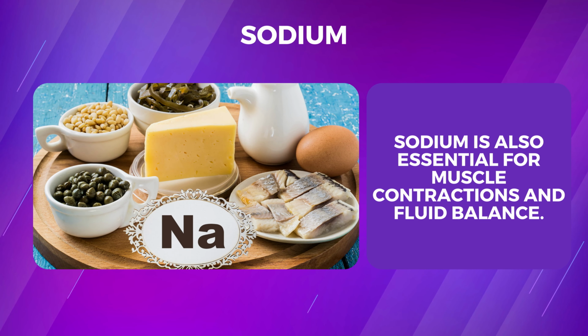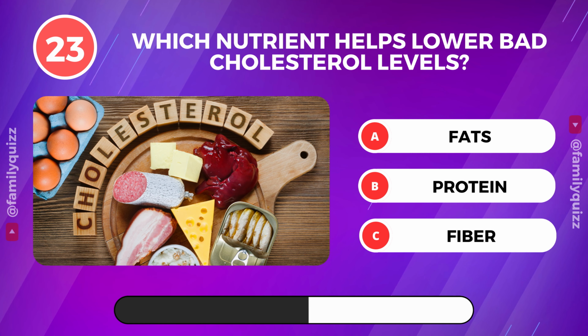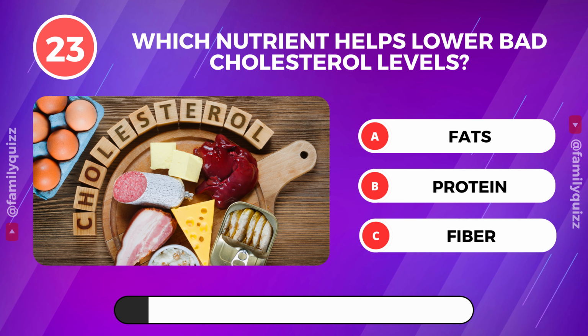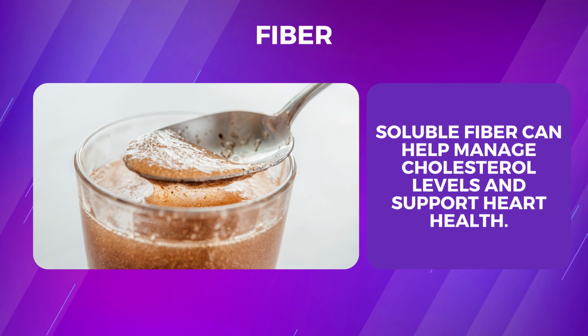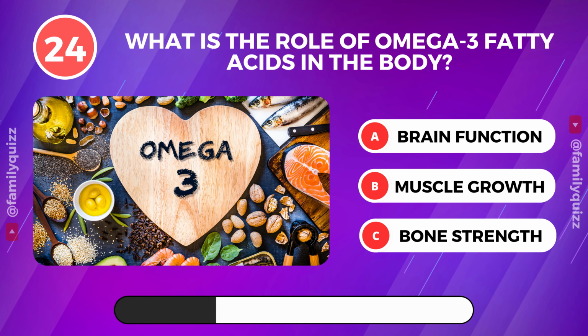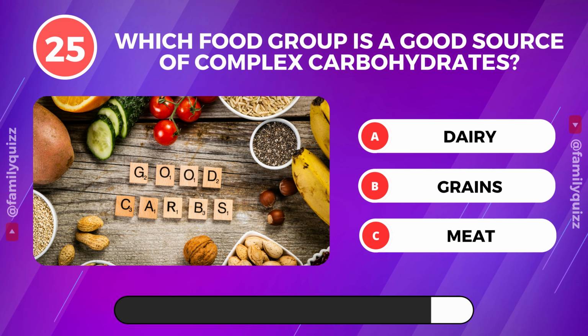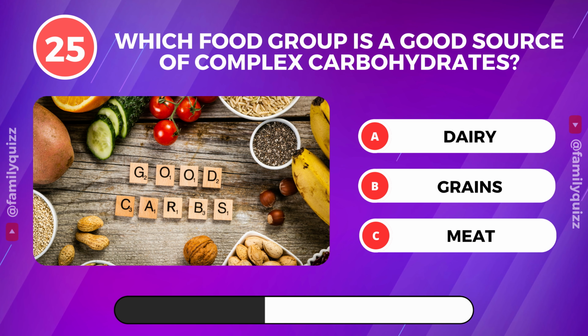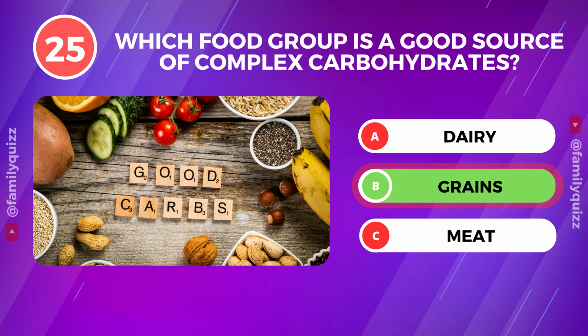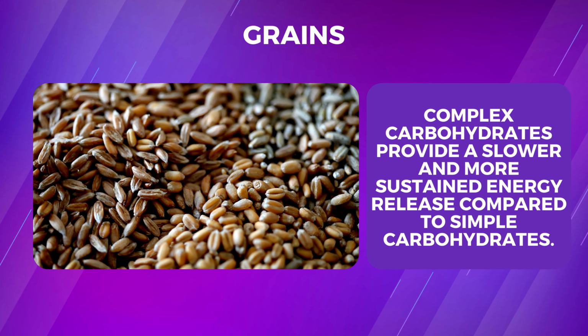Sodium is also essential for muscle contractions and fluid balance. Soluble fiber can help manage cholesterol levels and support heart health. Omega-3 fatty acids also support heart health and reduce inflammation. Complex carbohydrates provide a slower and more sustained energy release compared to simple carbohydrates.